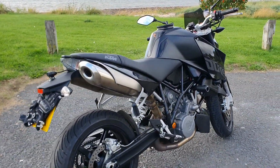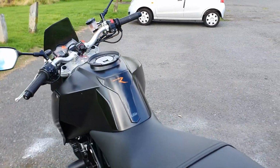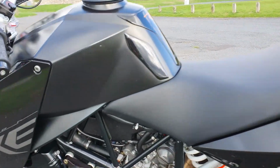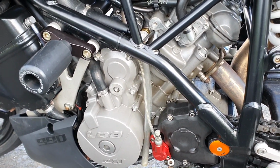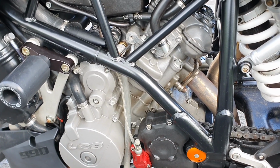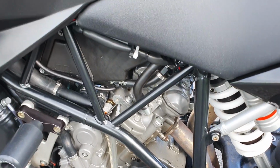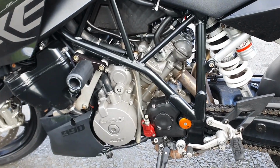I'll give you some specs on it. Get back around where the wind isn't hitting us as much. Aye, so engine. It's a 999.8 cc V-twin. Thumper, cracking engine. It's 130 brake horsepower, and it produces 101 newton meters of torque, so that gives you a rough idea.